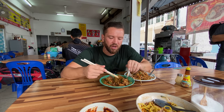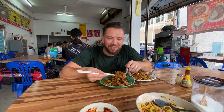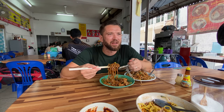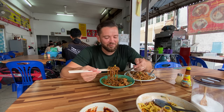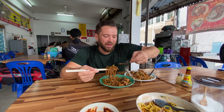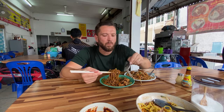Comforting is the word I'd use. Very, very comforting. Squidgy, as I said, cooked-to-death noodles, and I don't mean that in a bad way. There's something really comforting about having the char and the squidginess. Squidginess, good adjective, right? For a food blogger, vlogger, whatever you want to call me. And that thick, starchy, sort of pasty stock.